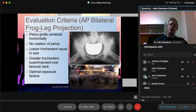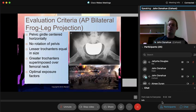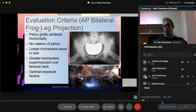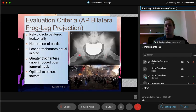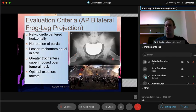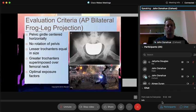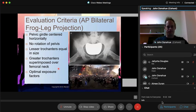And by the way, we are seeing the lesser trochanters on the AP bilateral frog leg versus the AP, where we wanted to see the greater trochanters. So in this position, the greater trochanters are actually superimposed completely on that femur. And we can see the lesser trochanters a nice, beautiful profile. And of course, our optimal exposure factors, as with everything we do.